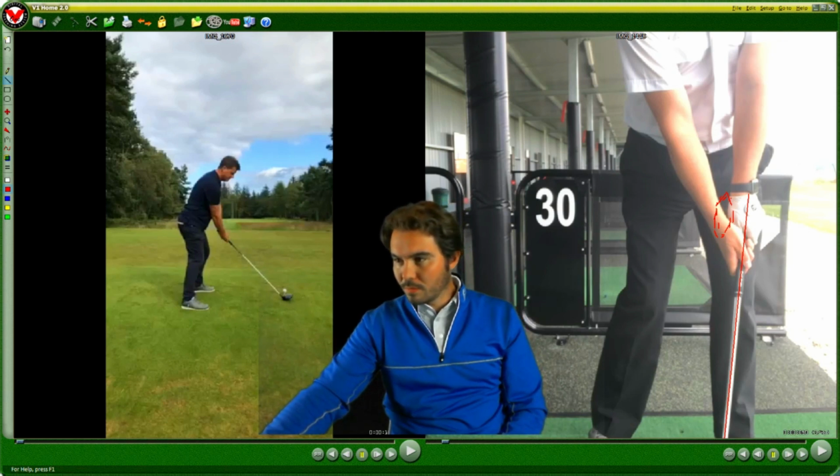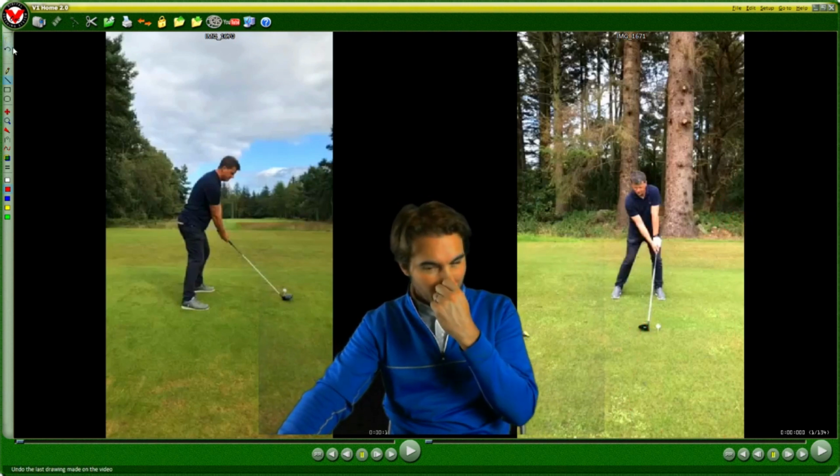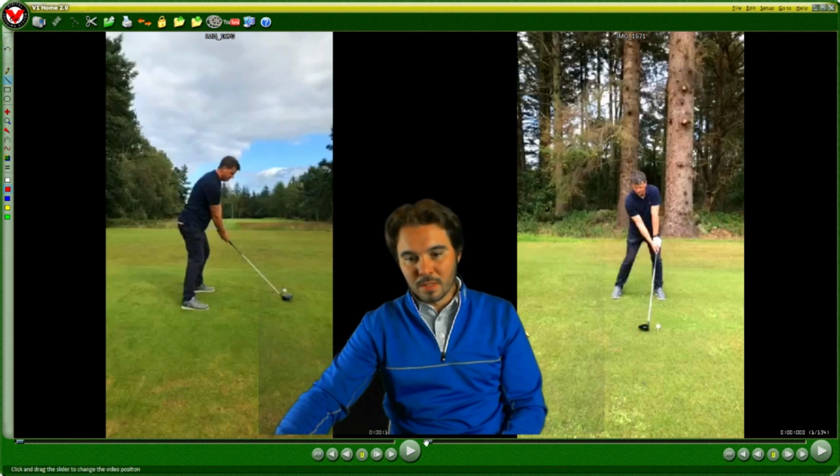Where's your driver? Here. So with the driver, it's almost the same. We could imagine that the camera is shooting a little bit like that, so it could emphasize this. But you're not really hurt by it.